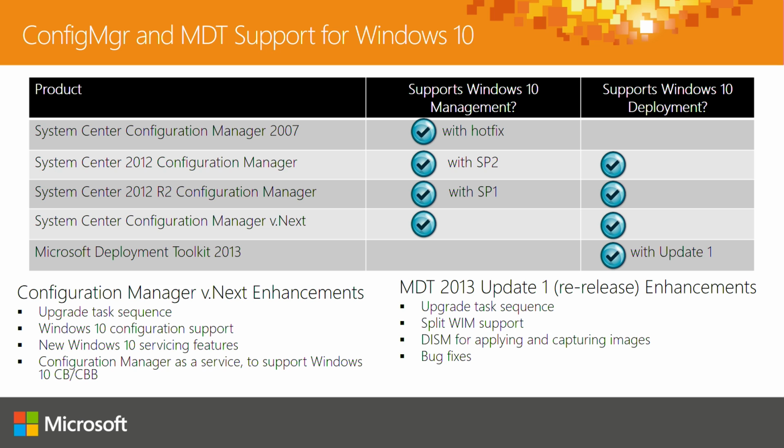MDT, if you're using MDT to create images or to deploy Windows 10, that's been updated as well. MDT 2013 Update 1 was initially released to support Windows 10 back in, I think, the August timeframe. There were a variety of issues with it. Imagine that, bugs in Microsoft software. We fixed those bugs. We re-released MDT 2013 Update 1 a few weeks later to resolve those, so you can use that to create your images and to do light touch deployments as well.